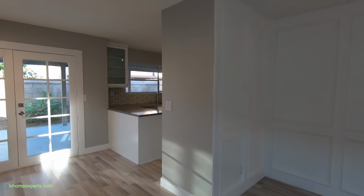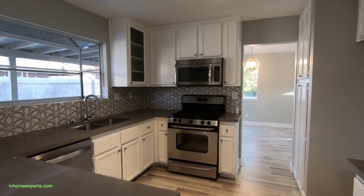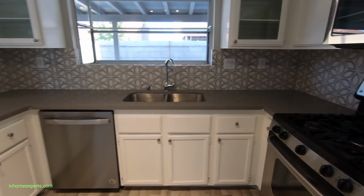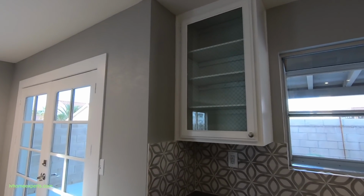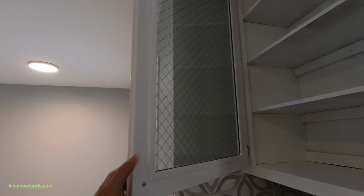Let's take a look at the kitchen here. So it looks like the kitchen, we have the original cabinets. Looks like they had resurfaced the cabinets here. Added all new appliances and some hardware. Wow, this is pretty creative. I can tell right now they probably knocked this out and added this glass right here. That's for sure. I love this window right here.